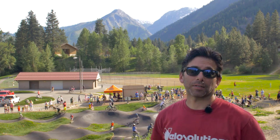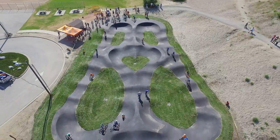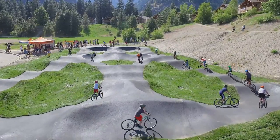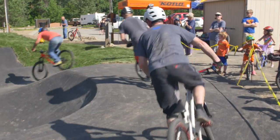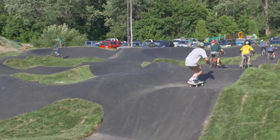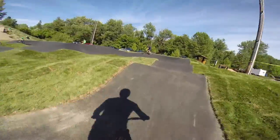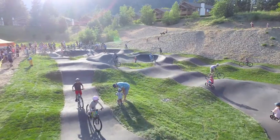So what is a pump track? A pump track is basically a series of hills and turns that allow you to ride and keep your momentum without pedaling. You could do this with a bike, a board, a scooter, inline skates, even those little Strider bikes where the three-year-old can just push with their feet and get going around the track. It's an amazing experience, and we're really happy you guys have one now.